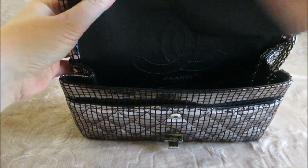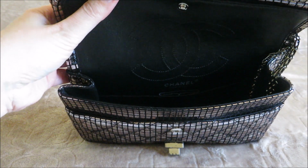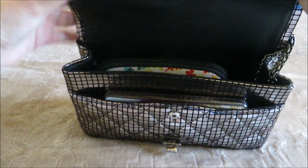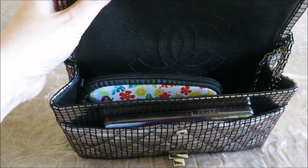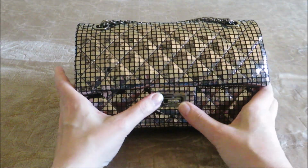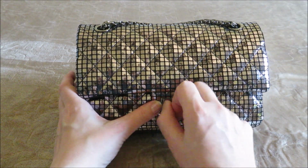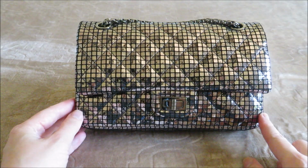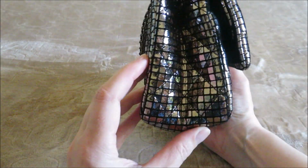And then of course it's going to fit your regular stuff. Here's my case. Here's a little cosmetic bag. My phone that I was just using. It's just your regular 2.25 model. And the dimensions, of course, are identical to all the 2.25s. You've got a crossbody length of about 20 and a shoulder length of about 11. And the bag itself is about 9.5 by 6 by about 3.